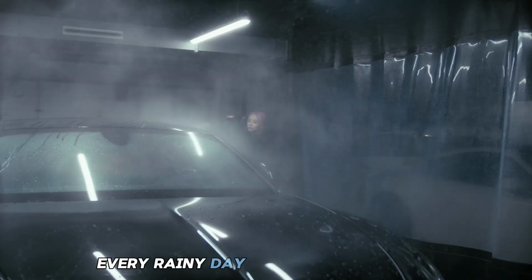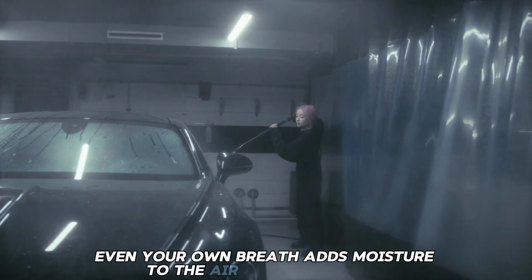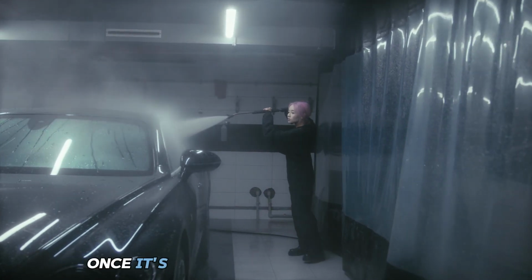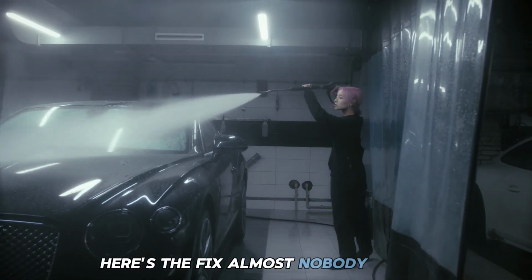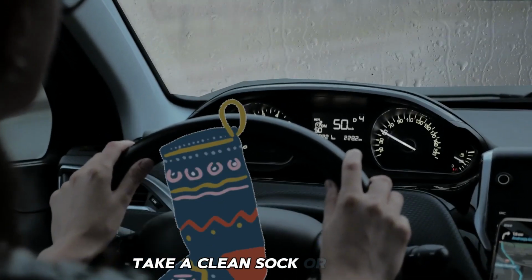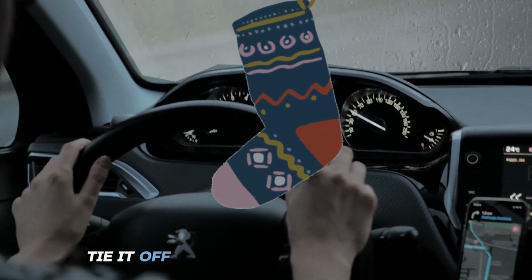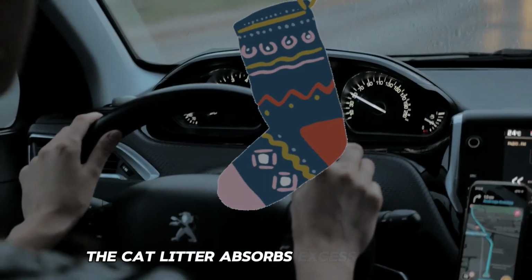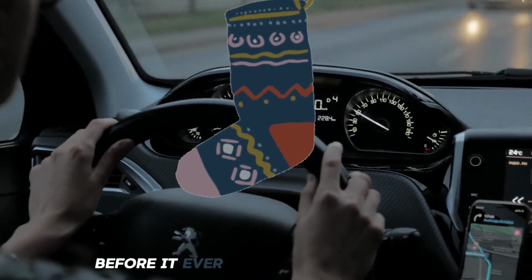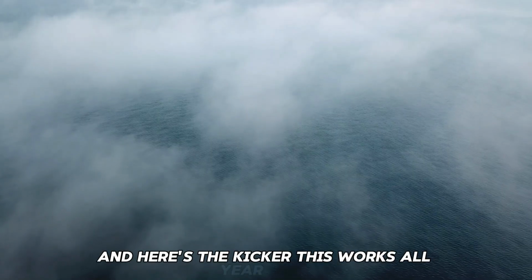Every rainy day, every snowy winter, even your own breath adds moisture to the air inside your car. Once it's trapped, it has nowhere to go. Here's the fix almost nobody knows. Take a clean sock or pantyhose, fill it with silica-based cat litter, tie it off, and place it under your seat or on the dashboard. The cat litter absorbs excess moisture from the air before it ever reaches your windows. And here's the kicker. This works all year long.